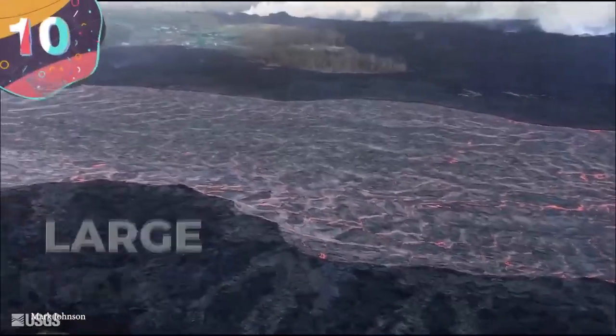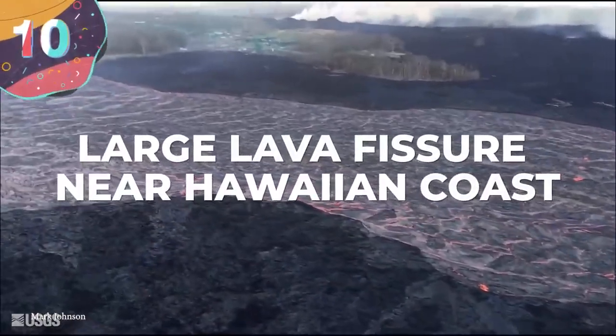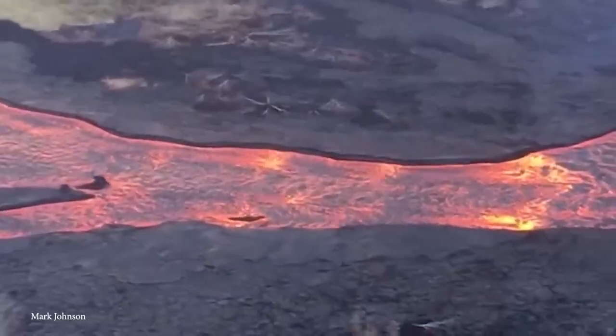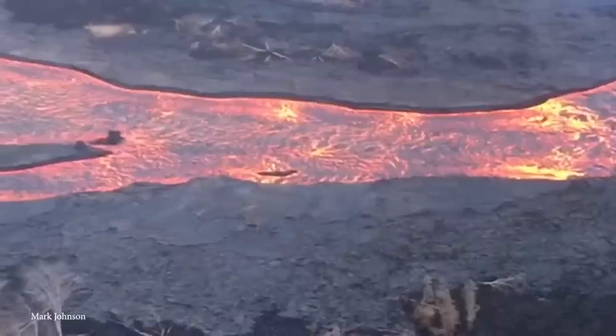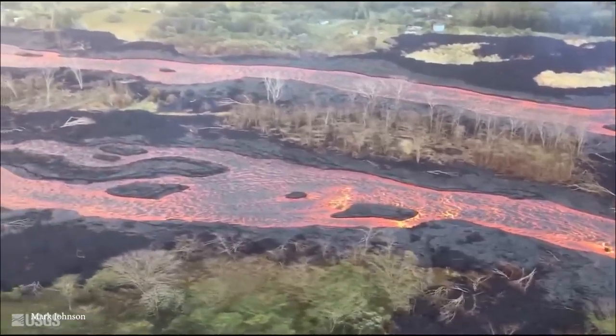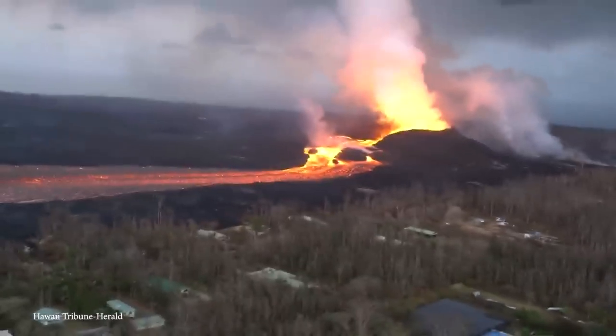Number 10. Large lava fissure near Hawaiian coast. This amazing footage is of a large fissure which opened up in 2018 near the Hawaiian coast. As you can see, the lava starts off almost spitting out of the earth before flowing like a terrifying gray and orange river towards the coastline.